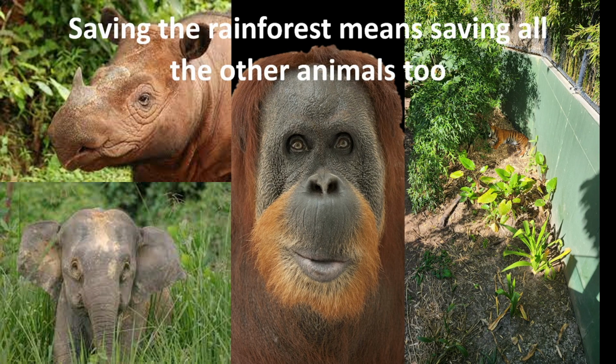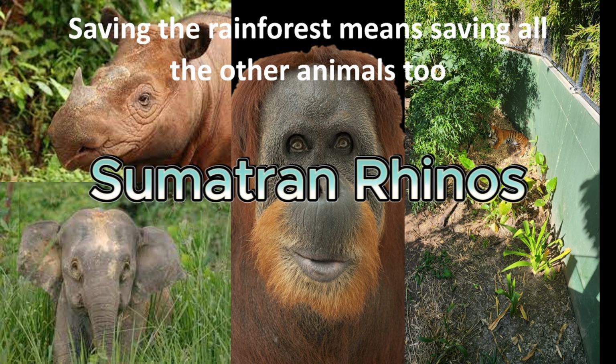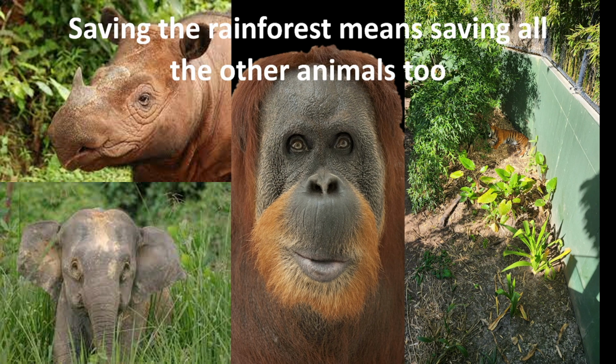Saving the rainforest means saving all the other animals. If we save the rainforest, we also save the pygmy elephant, the Sumatran tigers, the Sumatran rhinos, and many more species that are worth saving.